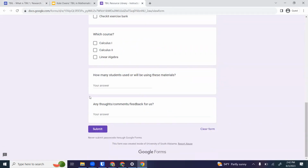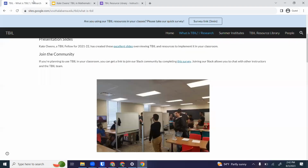If you submit that survey, first of all, we'll know who's using this stuff, because we don't require you to let us know. It's open source. You can do whatever you want without telling us. But if you're kind enough to tell us that you're using it, we can tell our stakeholders at, say, the National Science Foundation that you're using this material.